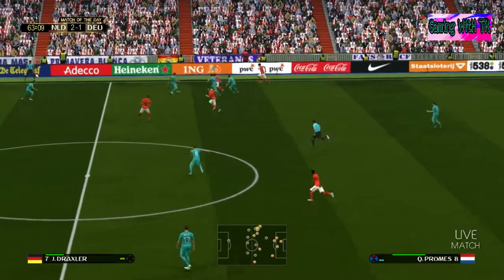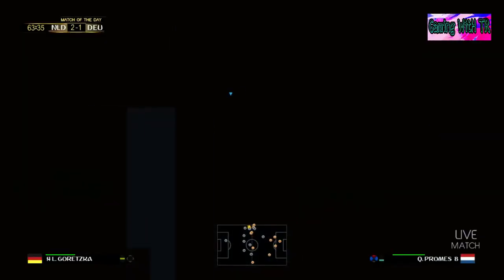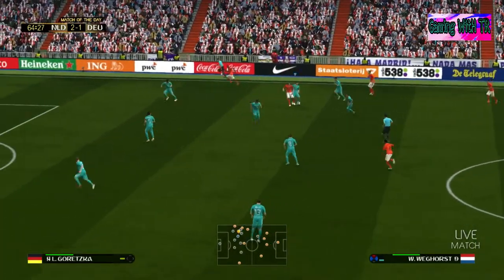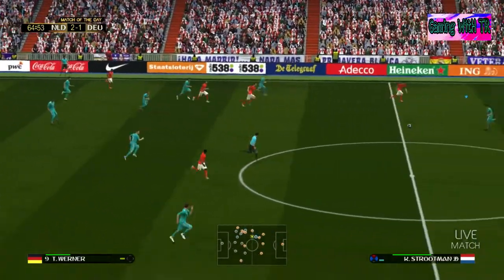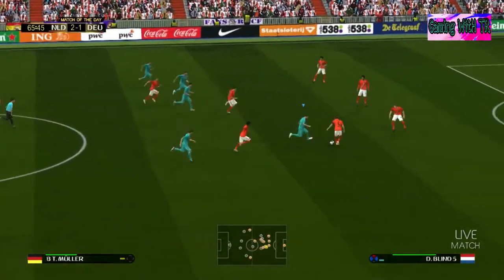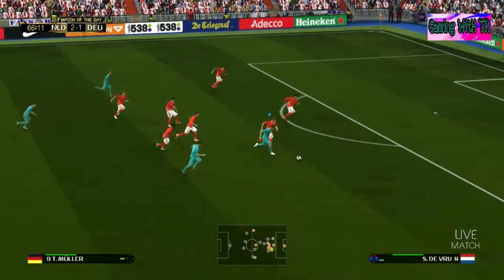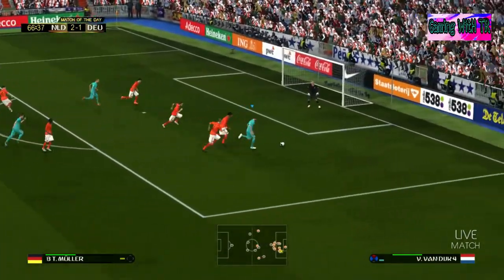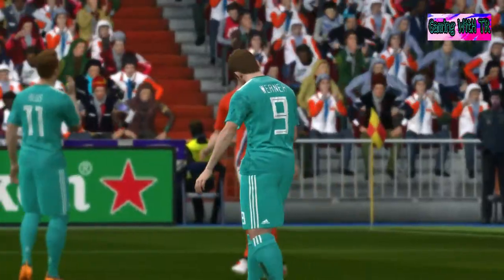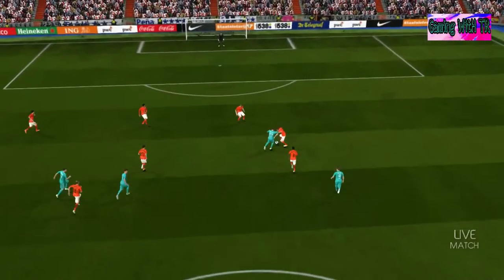The Netherlands have made it clear what they're trying to do for me, Peter. What are they trying to do? Well, I think they're making the pitch as big as possible to work both flanks into better supply routes. And it's Müller. A chance! Müller. How about it? And that is doing no harm.